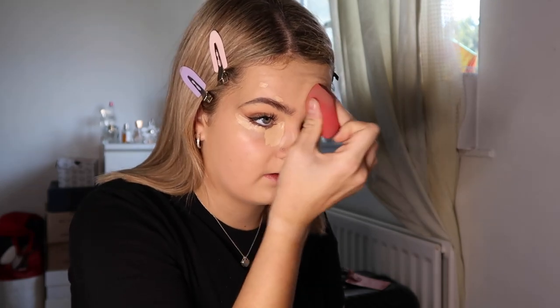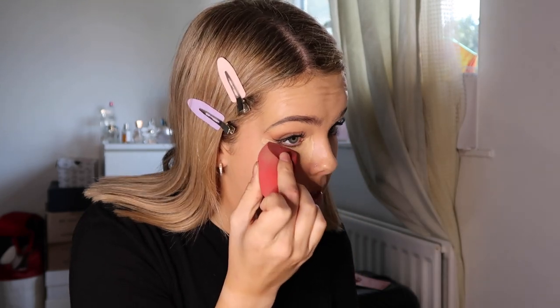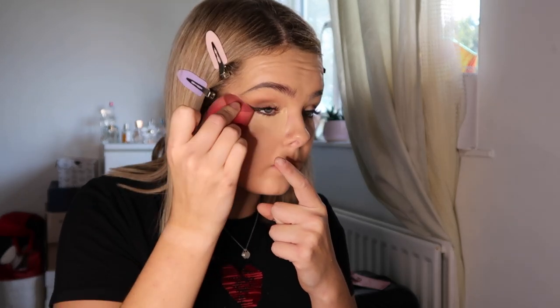Really good concealer, glowy, coverage is there. Probably pricey, I'm not actually too sure how much it is, but it's Chanel, so you'd kind of expect it. But yeah, really good all over concealer. Just look at the coverage, it's insane. And I'm taking that right underneath where I've done my eyeshadow, just to again enhance that line and lift the face.